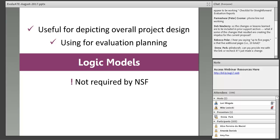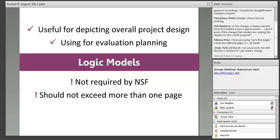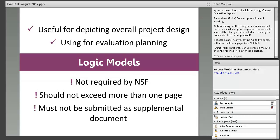Now, with regard to including a logic model in your proposal, you should be aware they are not required for ATE proposals. They're allowed, they're just not required. If you do include one in your project description, make sure it fits on a page. It should not be submitted as a supplemental document, because there are only certain types of materials that are okay to include as supplemental documents with ATE proposals.